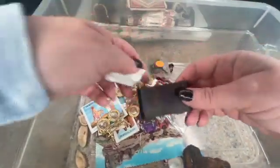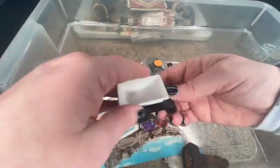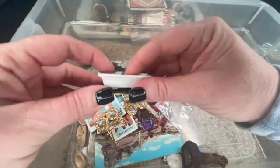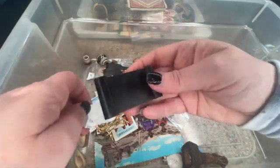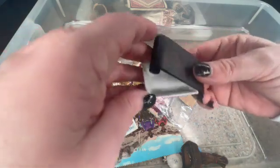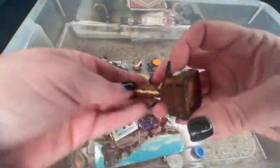Okay, we've got a lot of cultures in this box. Here we have what looks like an Asian platform and an Asian plant stand, and I would kind of put that together like that probably. The base of this is wood, and then the plant stand feels like real ceramic. That's kind of neat. Okay, this is also a ceramic piece too.